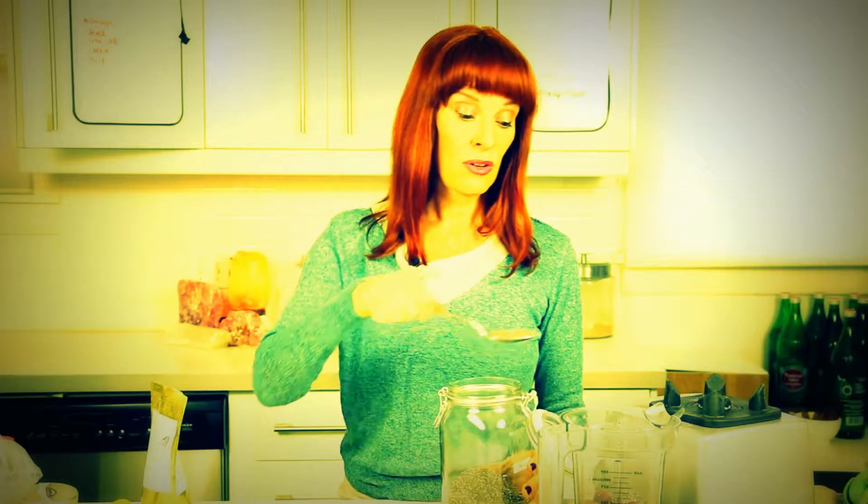These are also extremely hydrating, and they are filling, so they're a wonderful weight loss food as well. I noticed the difference. If I made this smoothie without the chia seeds, I would be hungry faster. When I add the chia seeds, I not only have more energy, but I'm fuller for longer.